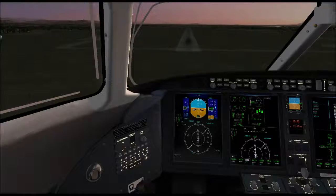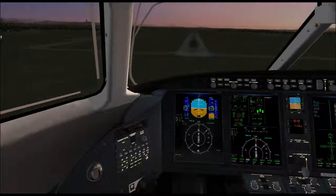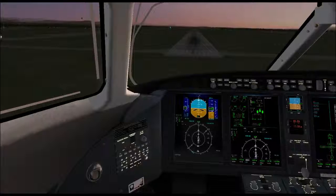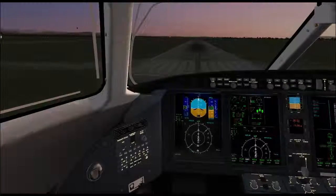I don't know if this is just X-Plane, but when I fly the aircraft in X-Plane, I don't get the sensation of speed that you get in FSX. I feel like I'm hardly moving. I feel like I could get out and push the airplane once I touch down. You know what I mean?